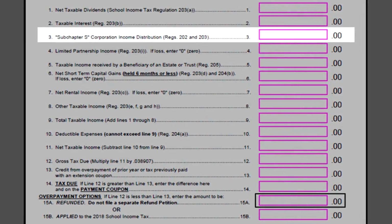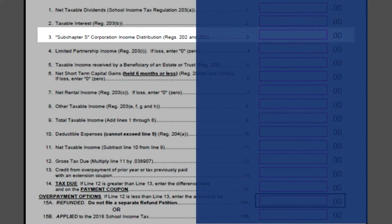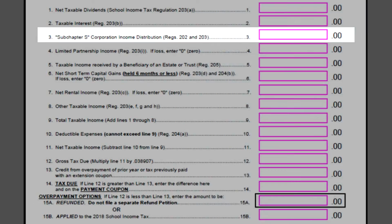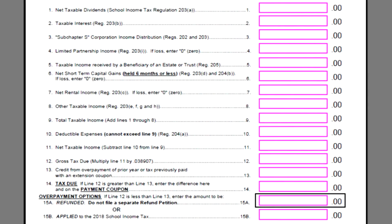Line 3. Subchapter S Corporation Income Distribution. If you own an S corporation, you're going to receive an IRS Form K-1, and it will show your income from that corporation. The income that is distributed to you by your S corporation is taxable for SIT and should be included in this line. Remember, it's not the income you earned that shows up on the Form K-1, it's the income you received from the S corporation.